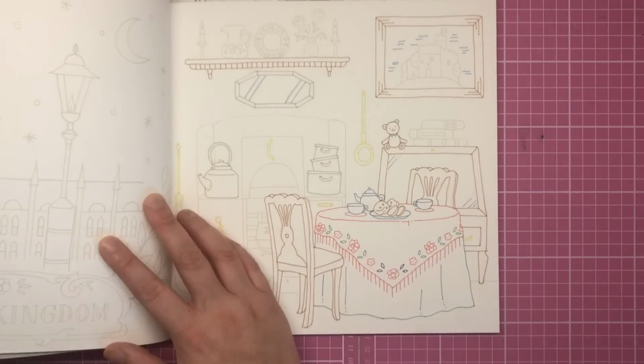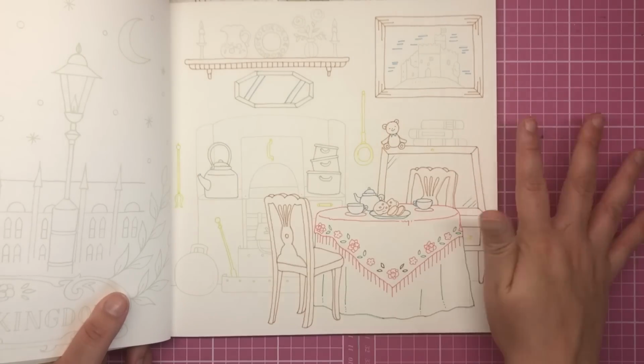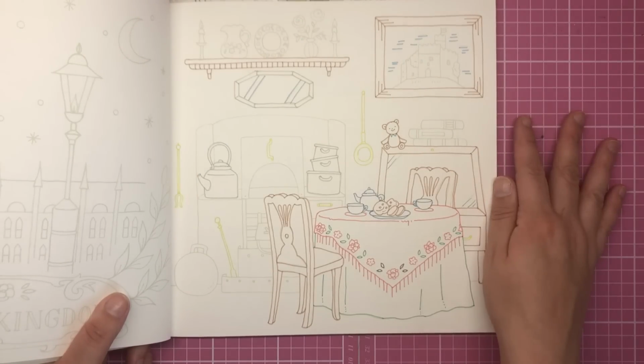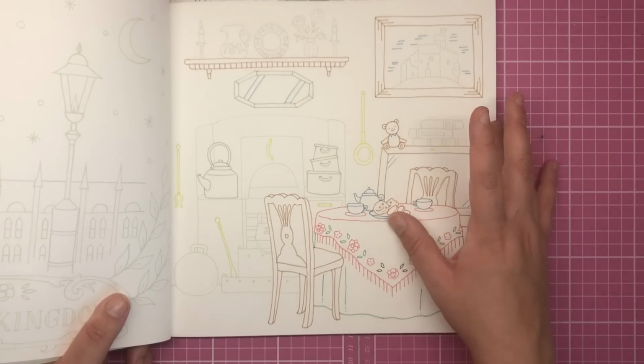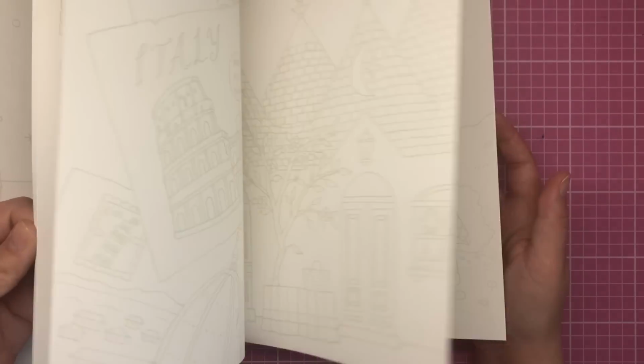And what I started to do was just trace the lines of the image just to see how it looked. And it's very bare, it's very minimalistic, very simple. And obviously I'm not finished yet, but I'm still not sure whether I'm going to colour this or leave it as just a traced piece. Very unusual book.